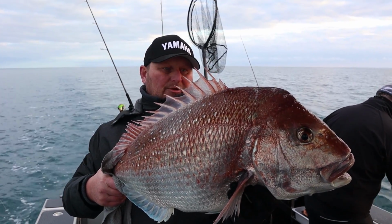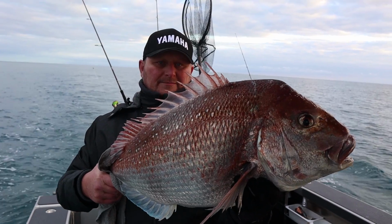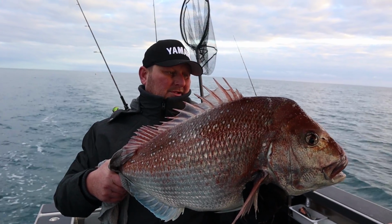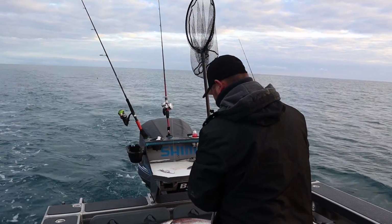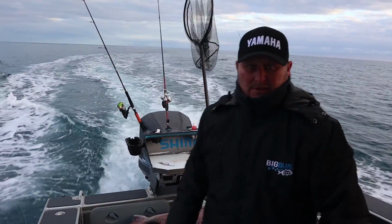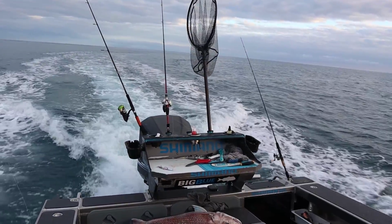And this guy battled hard, but there's so much fish sign on the sound this morning. They're there in big numbers, but they're a little bit finicky. Stoked with that. We're going to carry on. That was wicked. Good fight. Bigger than yesterday's one. I'll give it a measure. Between 22 and 23, Danny.